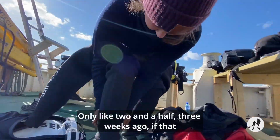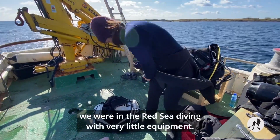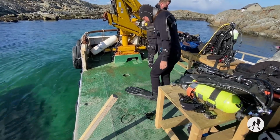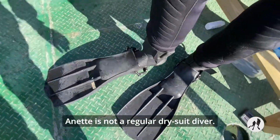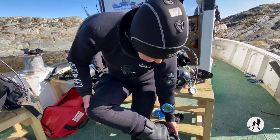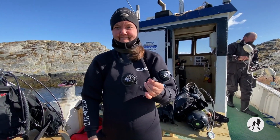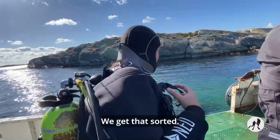Only like 2.5-3 weeks ago, if that, we were in the Red Sea diving with very little equipment. Annette is not a regular dry suit diver and the typical thing happens. The fin strap breaks. We get that sorted.